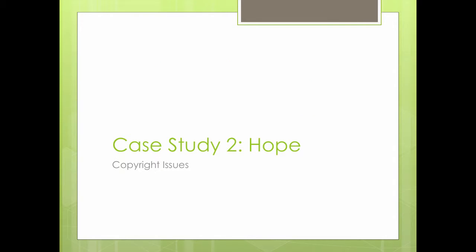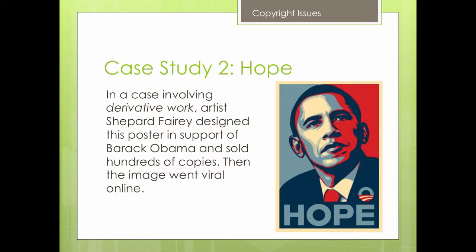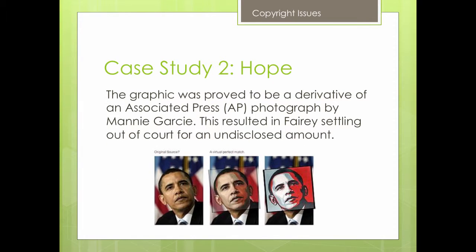In case study number 2, Hope, Shepard Fairey designed this very recognizable poster on the right-hand side in support of Barack Obama, and he sold hundreds of copies on the streets of New York, and the image went viral online. Unfortunately, the graphic was proved to be a derivative. It was originally based on a photograph by Manny Garci, who worked for the Associated Press as a photographer, and Fairey had to settle out of court for an undisclosed amount of money.